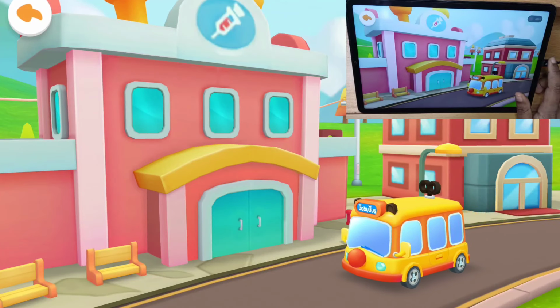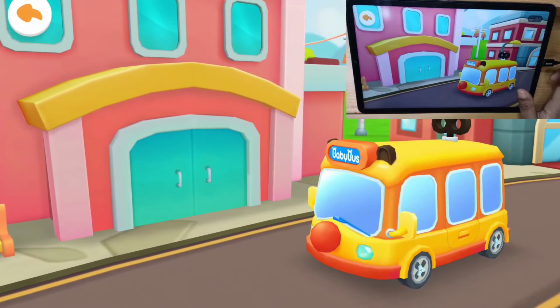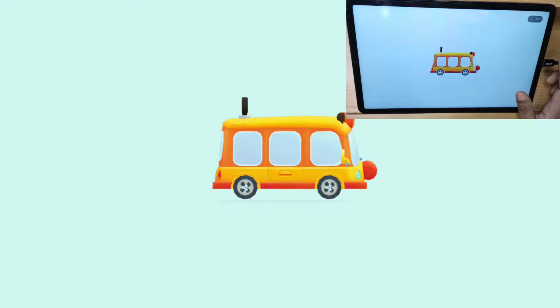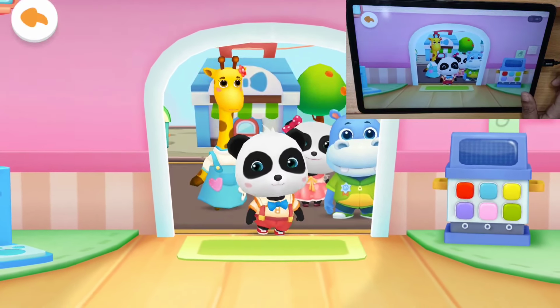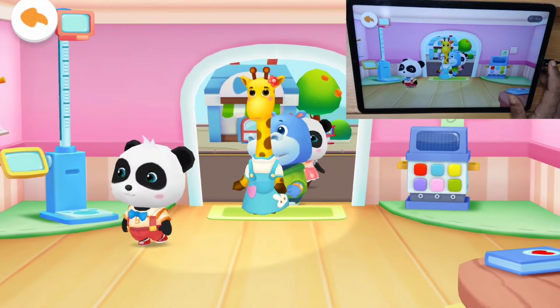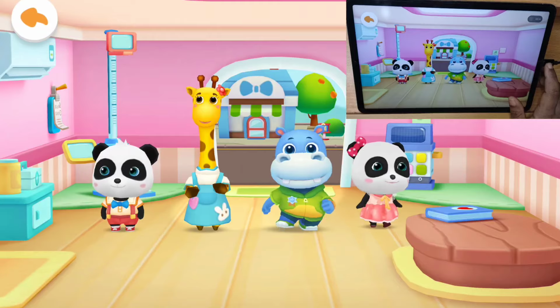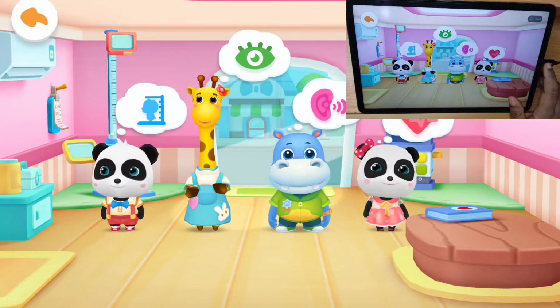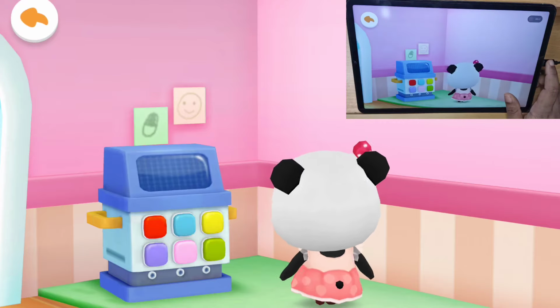This is the hospital. Have a physical checkup before going to kindergarten. Let's go get a physical checkup. Check the heart rate.